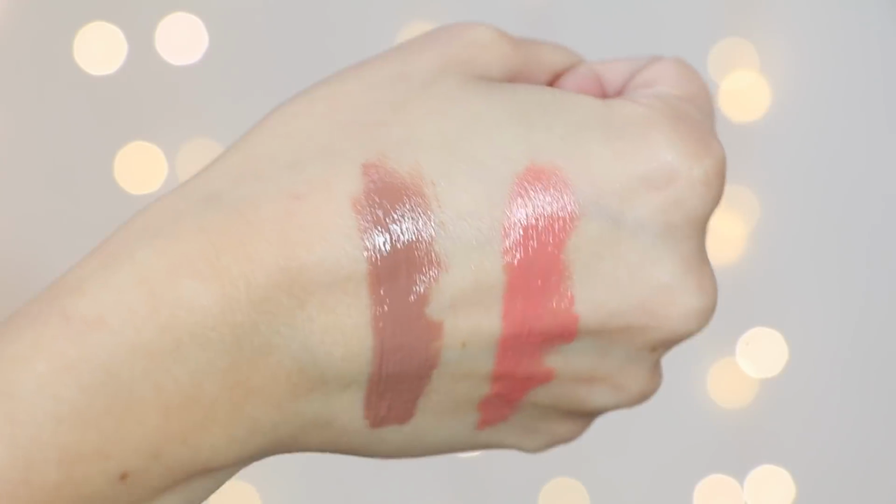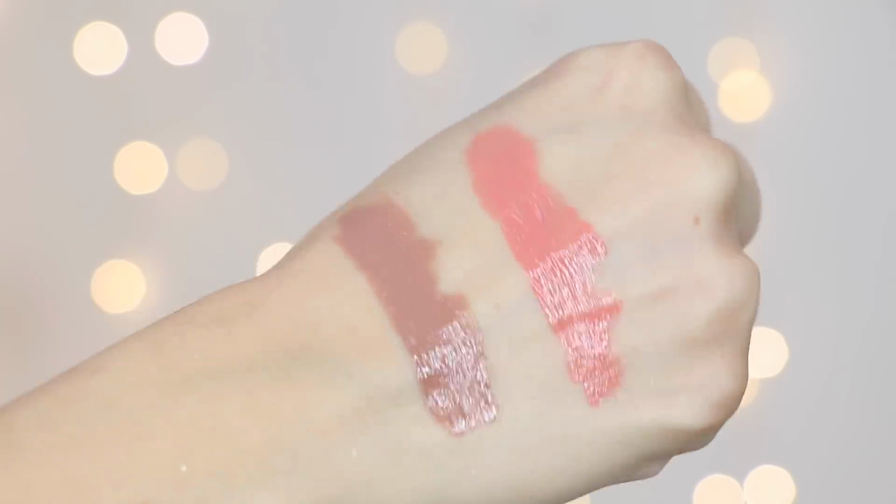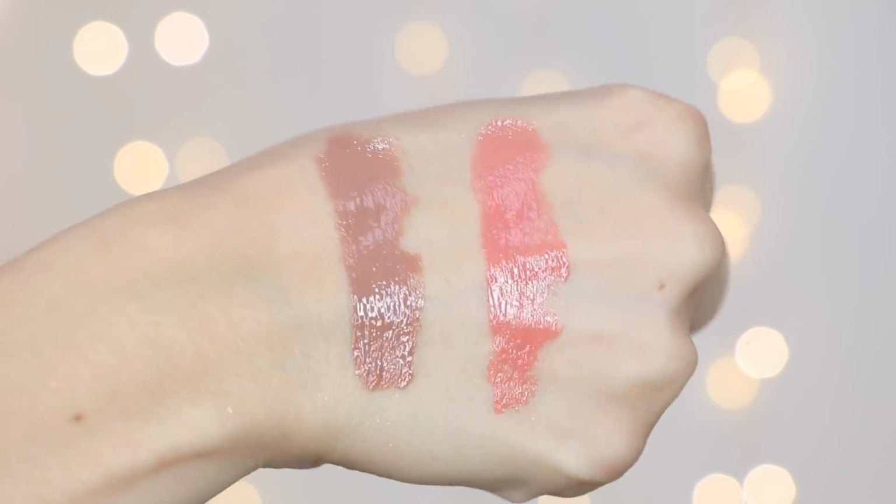These two are my favorite shades out of all of them. This is Truffle Haze. This is the one I was wearing in the entire video. It's a very nude lip gloss, but it looks so beautiful. I love the undertone in this, but I have been loving Magic Hour a lot. I mostly like wearing it on its own, but today I'm wearing it on top of a lip liner. And the lip liner kind of made it a lot more nude, as you can see. This color is so pretty.